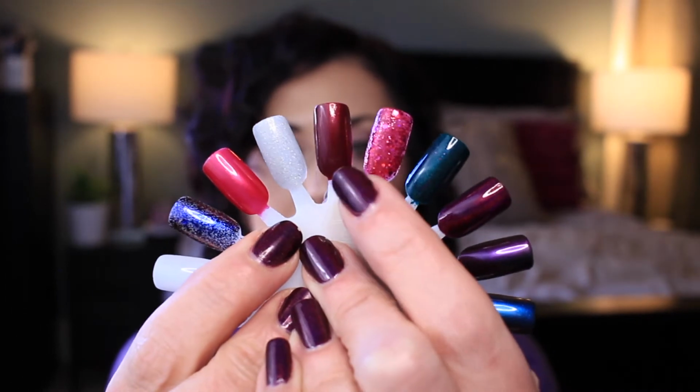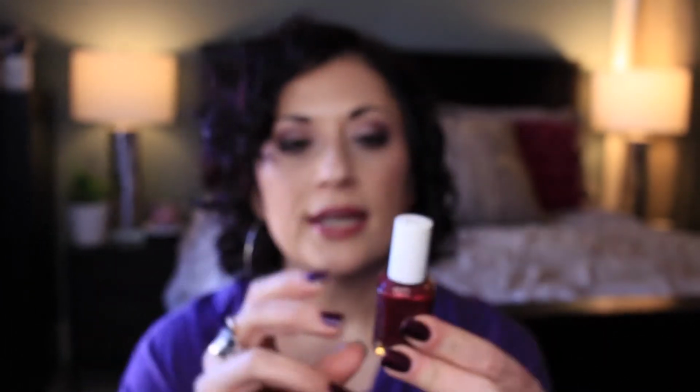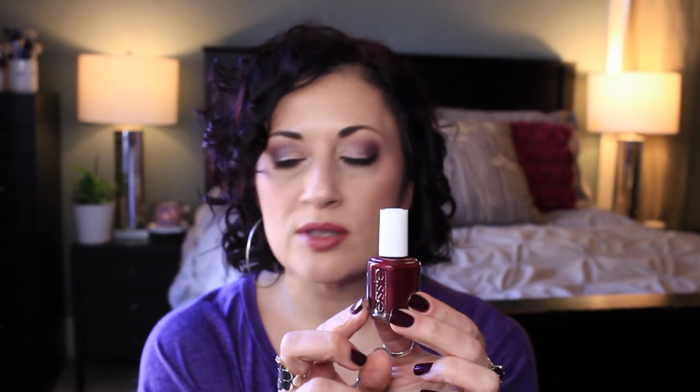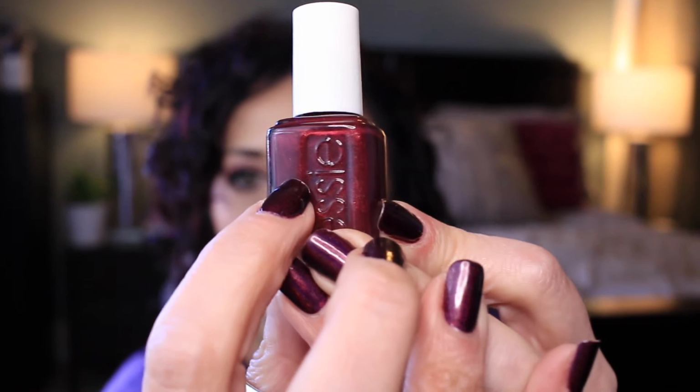Next up is this polish here. And this is an Essie polish in Swing Velvet. And, you know, I think this polish has a lot of use in it. Yeah, I mean, it's down to about here. Just from regular use, it's down to here. And that's a lot to me for a polish since I have so many. So I've used this one twice as well.